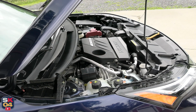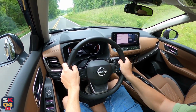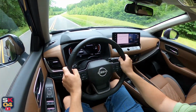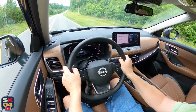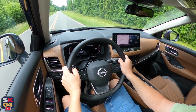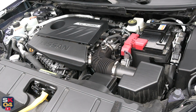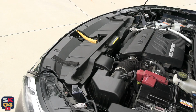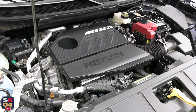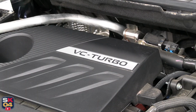A higher compression ratio gives greater efficiency, but in certain applications poses the risk of premature combustion, otherwise known as knocking. A lower compression ratio allows for greater power and torque and avoids knocking. In operation, the VC turbo engine offers any compression ratio between 8:1 for high performance and 14:1 for high efficiency. In this case, the engine delivers 201 horsepower at 5,600 RPM and 225 pound-feet of torque between 2,800 and 4,000 RPM. This allows for a 0 to 60 time of around 8.5 seconds.